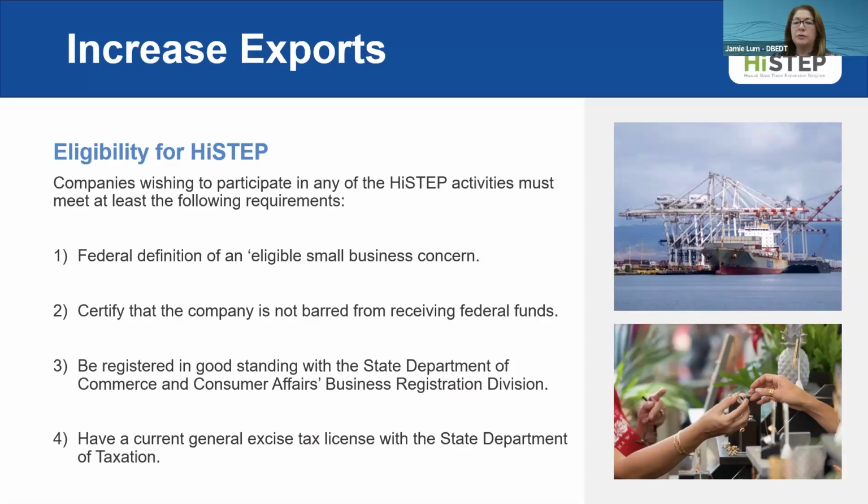Secondly, you have to certify that you're not barred from receiving federal funds. And then you must be a company that's registered with both DCCA and our Hawaii State Department of Taxation.